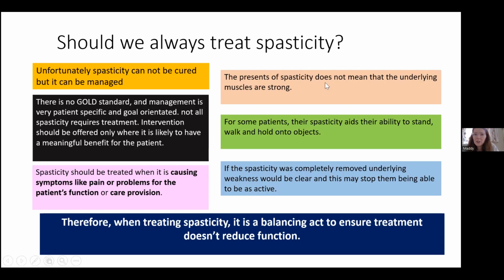The presence of spasticity does not always mean that the underlying muscle is strong. For some patients, their spasticity actually aids their ability to function. It helps them with standing and walking, or they can use their arm with spasticity to hold objects. Whereas if we completely took that spasticity away, they'd have a really flaccid limb that they wouldn't be able to use in function. If the spasticity was completely removed, it may stop them from completing their functional tasks.